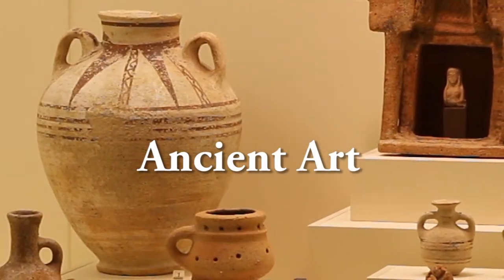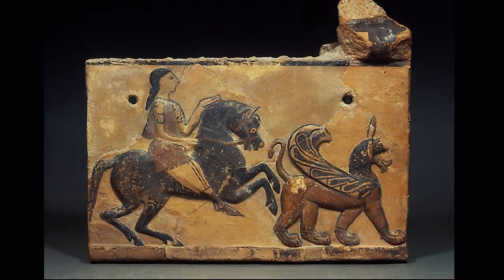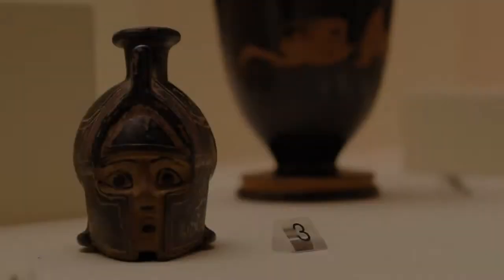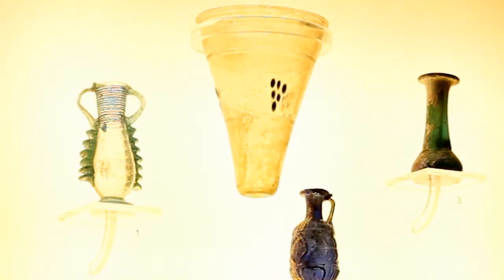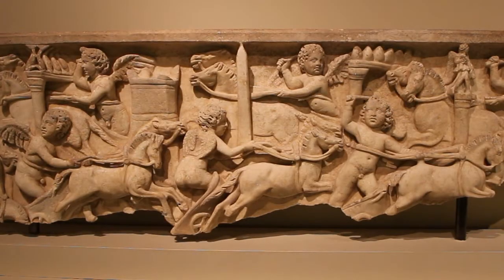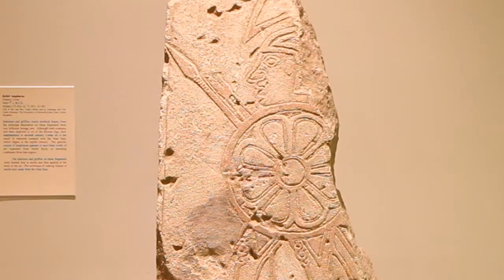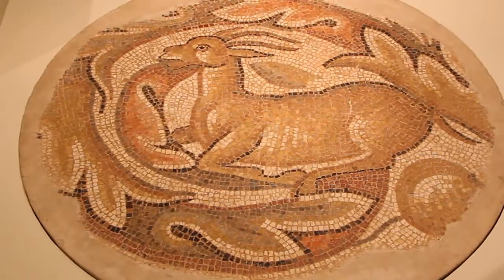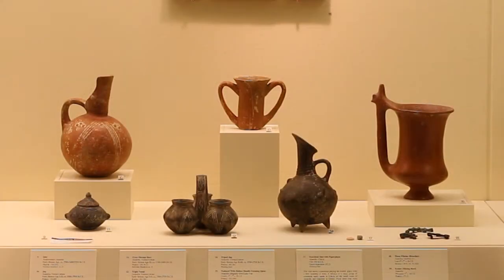Complementing our cast gallery is our Gallery of Ancient Art. Thanks to museum founders Saul and Gladys Weinberg, this impressive collection includes pottery, glass, jewelry, sculptures, and art objects representing the major cultures of the ancient Mediterranean world, including ancient Greece, Rome, Egypt, and what was once the area of today's Middle East.